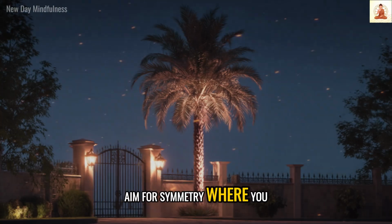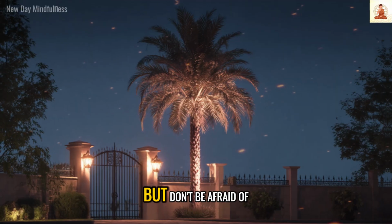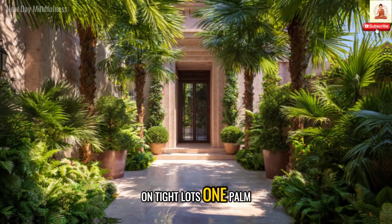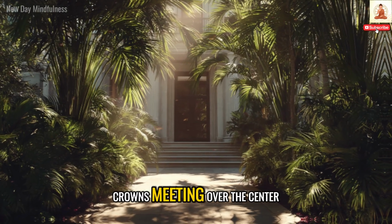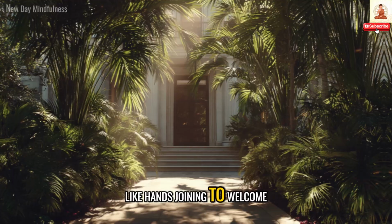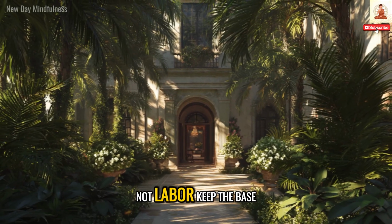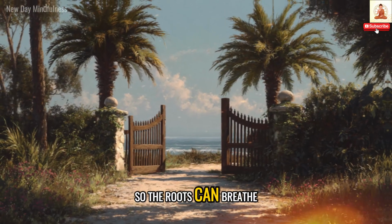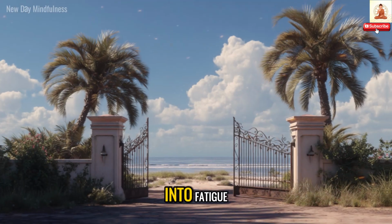Aim for symmetry where you can, two sentinels guiding a clean line to the door. But don't be afraid of an intentional offset on tight lots. One palm slightly forward, the other set back, the crowns meeting over the center like hands joining to welcome you home. Maintenance is partnership, not labor. Keep the base clean and the soil well drained so the roots can breathe. Remove spent fronds before they crisp and droop into fatigue.